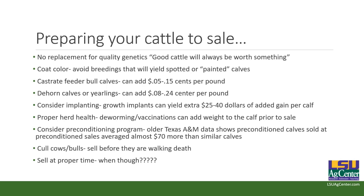And we know the risk that's associated with it, especially when you're on a fall calving system and you keep those older cows, those thinner type cows, those that are reaching the end of their productive lifespan. We know that we need to get them gone. We know the risk when it comes to keeping bulls past their prime, risk of not getting our cows bred in an appropriate fashion or having a high conception rate. But main thing, just sell them before they're walking death.